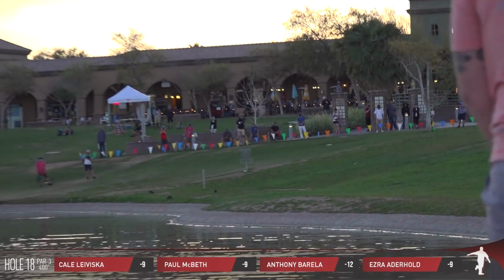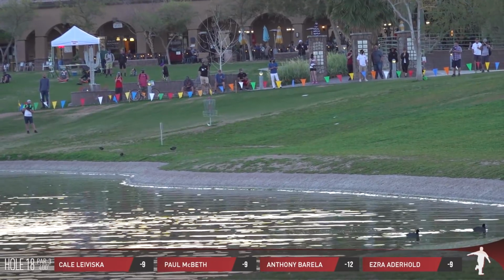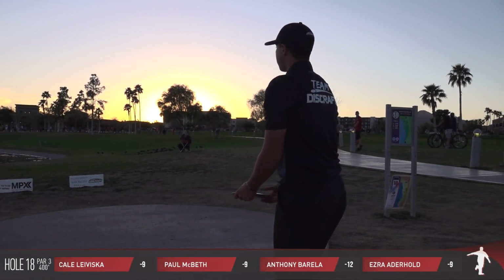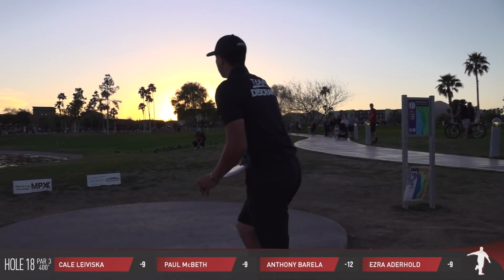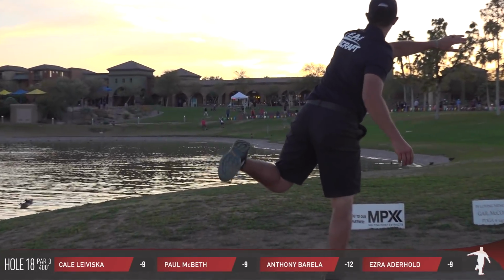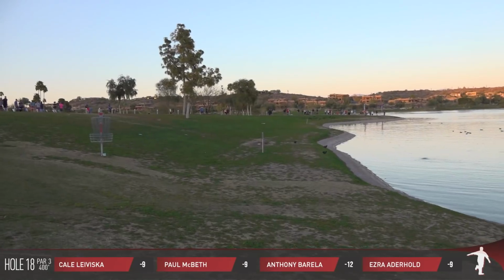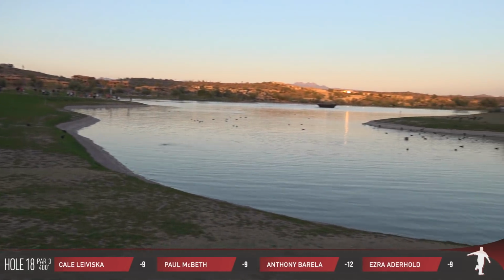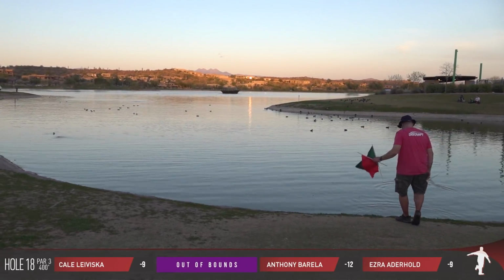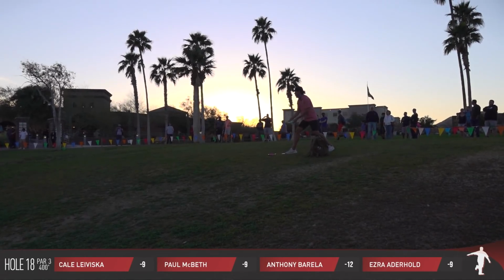Oh, come on, sit. That needs to sit and not roll out for Cale, and it does. I believe he's heard Pete Ulibarri call that the cabbage. He's got all sorts of names. He wasn't talking fescue, so I'm not listening. It's fescue or nothing for me. Oh, and it just slides OB for McBeth. He might not be having the round he wanted.